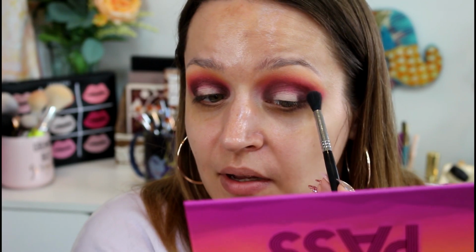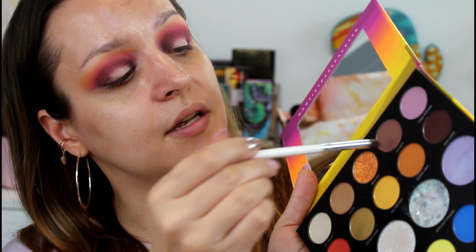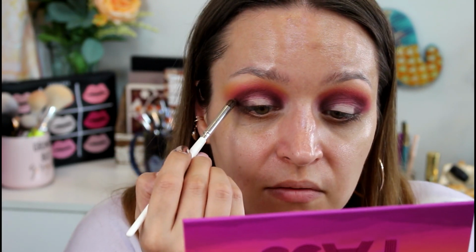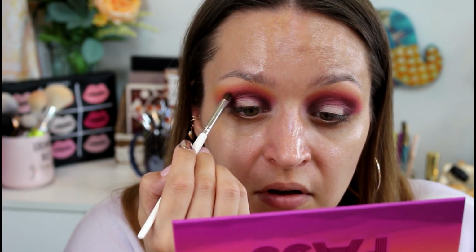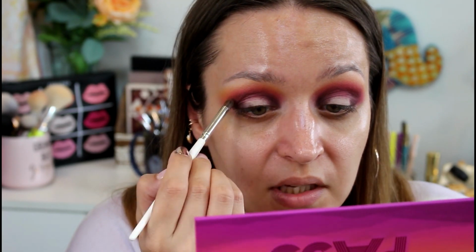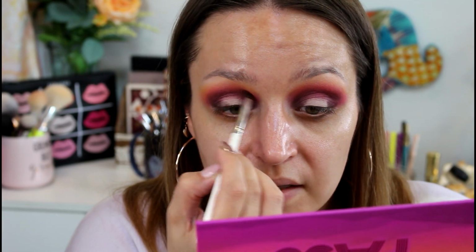So I was like, okay, well, I'll give it a shot. But to be honest, my expectations are pretty low for this palette. Okay, I'm gonna go into the shade Security. It's a little bit of a lighter brown, and I'm gonna take it on a very rounded, stiffer blending brush, and I'm just gonna take it right above all that brown just to blend it a little bit more, because I don't really like the way it blended by itself.